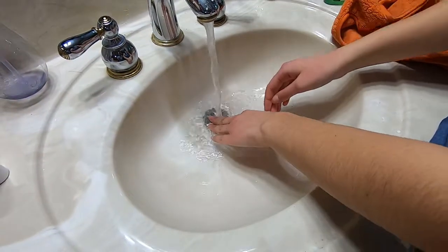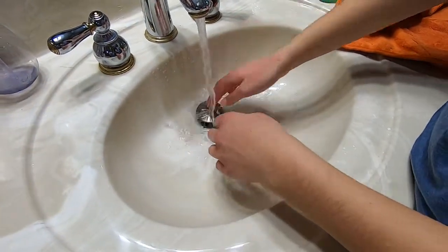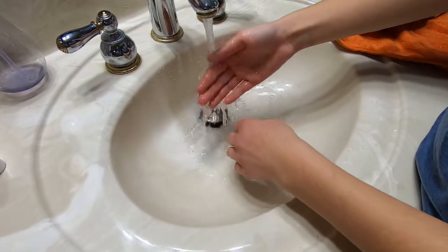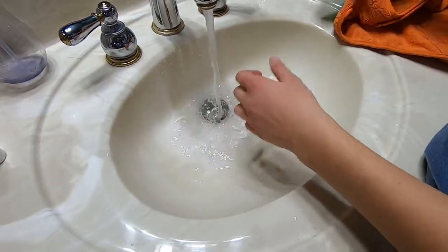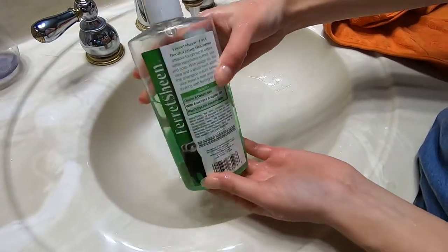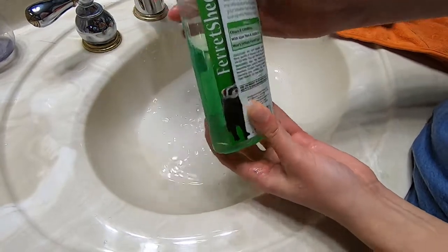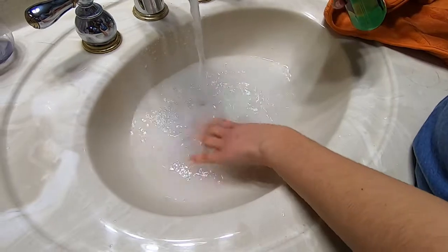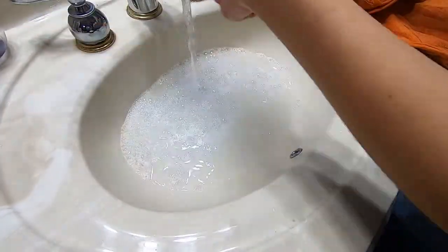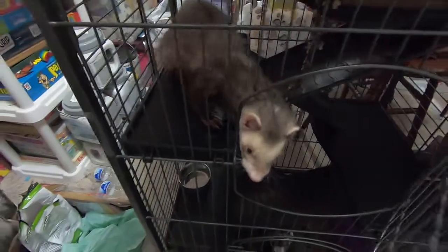Hi. Making my bath. Okay, I probably should make sure to get the right temperature for everything. Good. This is their ferret deodorizing shampoo. I'm just gonna put a little bit in there, make it a little bubble bath. That's probably good. Let's go get the ferrets. All right, we're gonna do you first, bud.